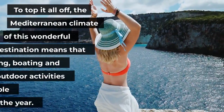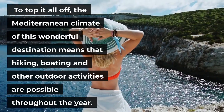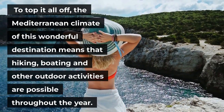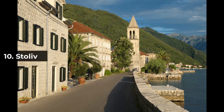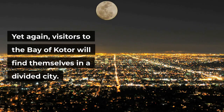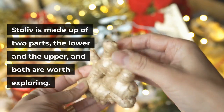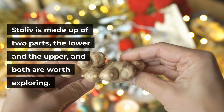To top it all off, the Mediterranean climate of this wonderful destination means that hiking, boating and other outdoor activities are possible throughout the year. 10. Stoliv. Yet again, visitors to the Bay of Kotor will find themselves in a divided city. Stoliv is made up of 2 parts, the lower and the upper, and both are worth exploring.